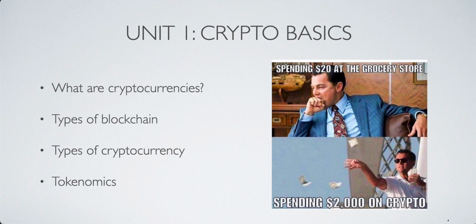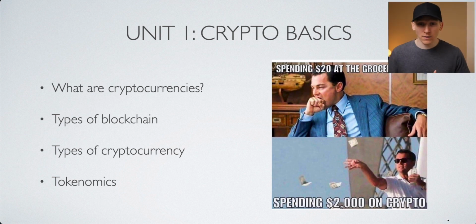The first unit is crypto basics. What are cryptocurrencies? What are blockchains? What are the different types of blockchain? What are the different types of crypto? And how can we use tokenomics to actually go and research cryptocurrencies?